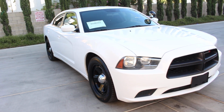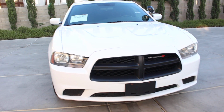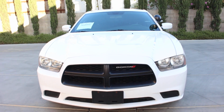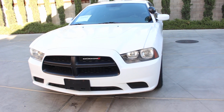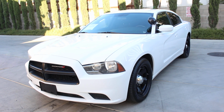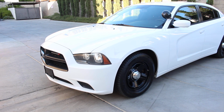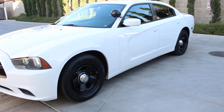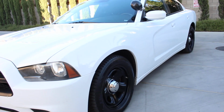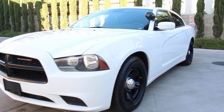I do have clear lights and lenses in the front. One working spotlight with a good Unity bulb in it. The tires on this vehicle are going to be the Goodyear RSA Eagle tires, 100V rated. It doesn't get any better than that. 100V, V as in Victor, rated.